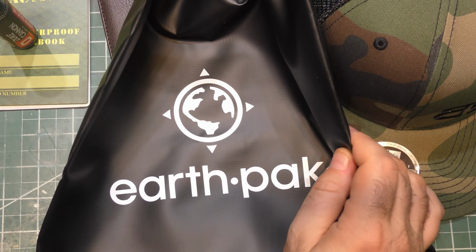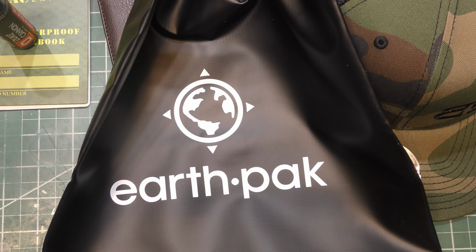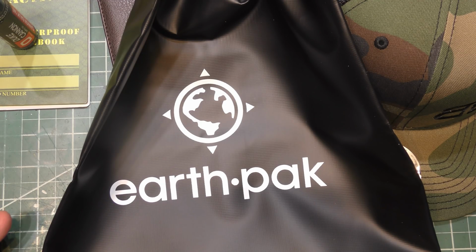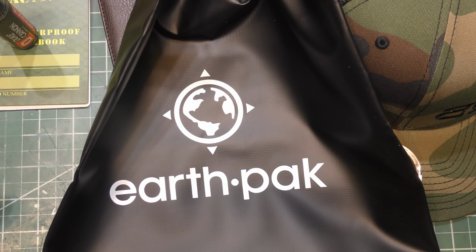If you've ever been out hiking and then all of a sudden you've been in the rain, and now you're hiking and you're wet and soggy and miserable, you understand the value that something like this can have. These things can also make semi-decent flotation. It's not airtight, but it is watertight. You can make some semi-decent flotation out of these temporarily, because the air will escape eventually.